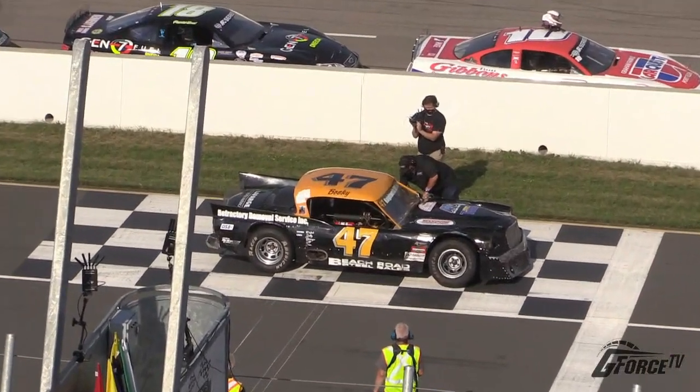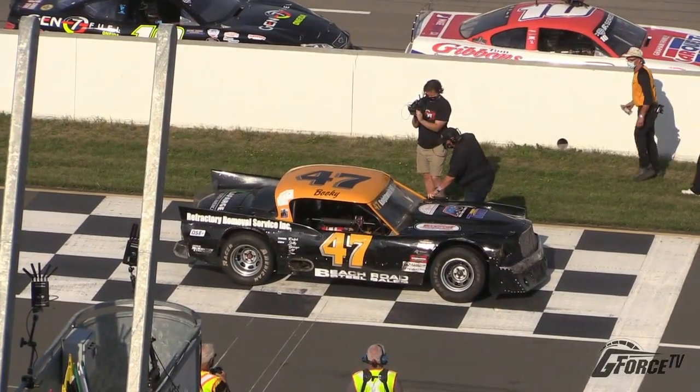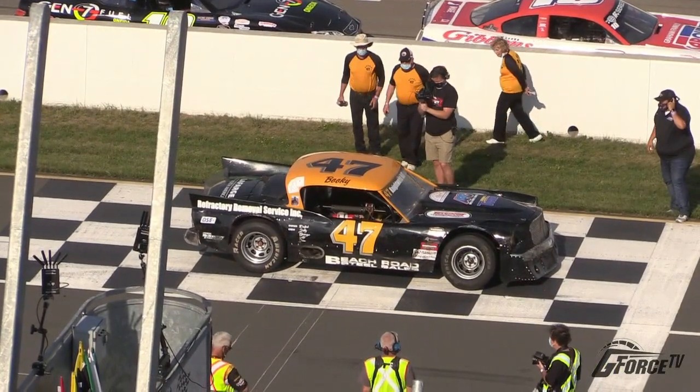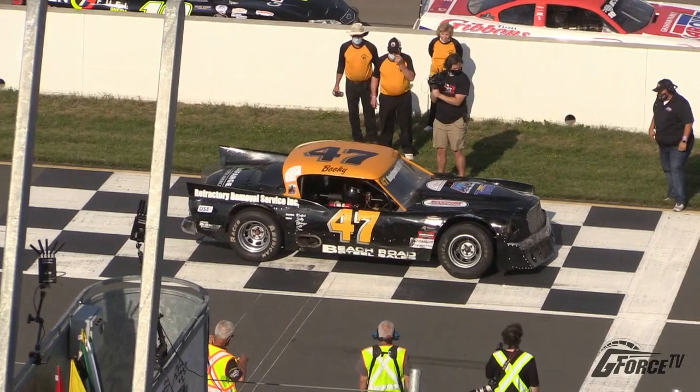Clinton Jeffrey's going to talk with our top 3. Thanks a lot, guys. We get ready to roll down here. Steve Book working his way out of the number 47 car. He'll get ready to get out and be saluted by the fans here in attendance and everybody watching at home live on GForce.